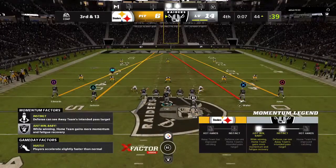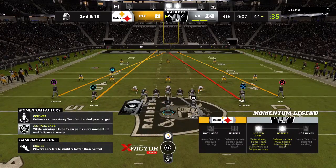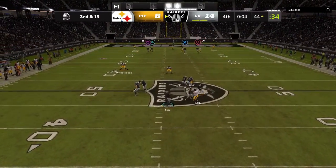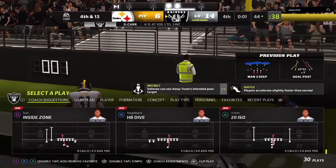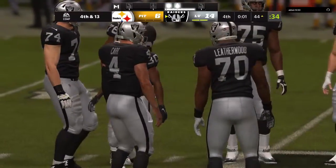So time to start going in the other direction as they come up now 3rd and long. Carr to throw. He lets this one fly toward the back of the end zone. And unable to connect. Incomplete. I'll give them credit. They took their shot, but it's going to bring up 4th down.